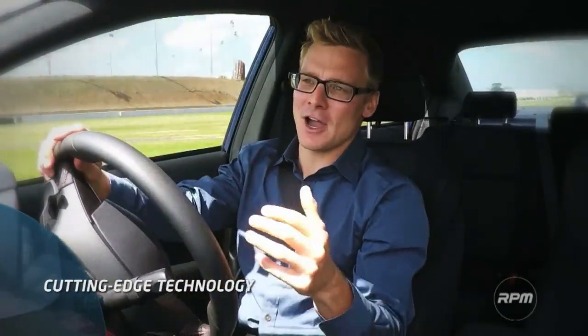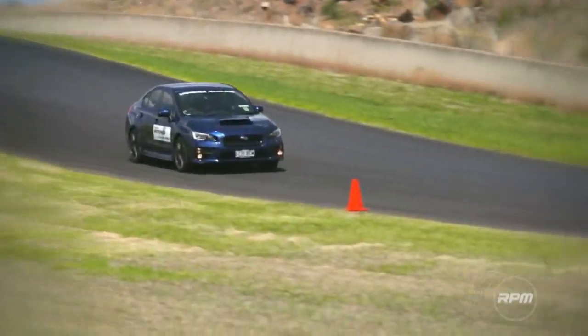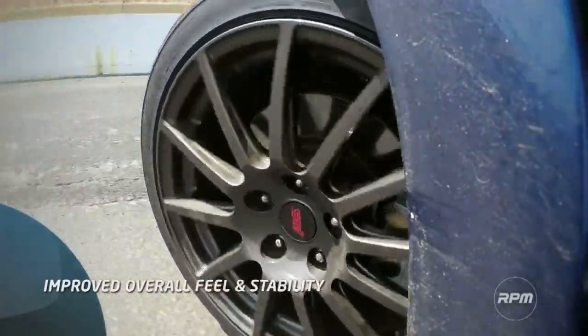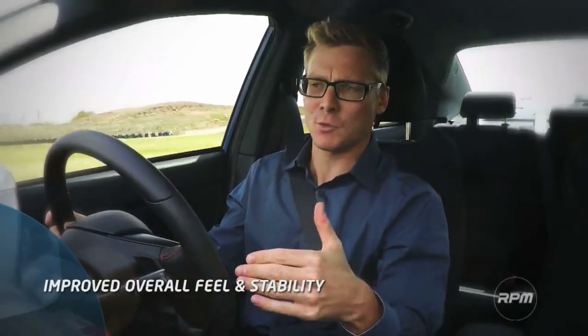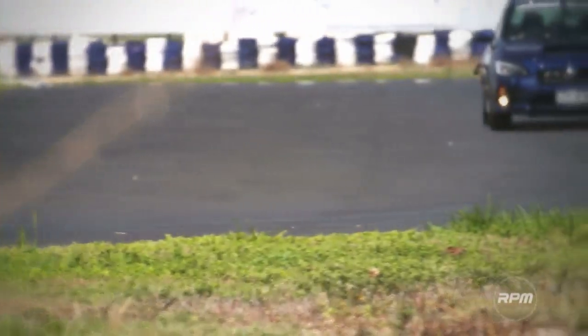The feel of the tyre is one of the most important things when you're driving a race car, and it's no different on the road. And this tyre feels incredible. You have a great feeling through the front, through the steering wheel. You can feel the rear of the car transfer its weight, and it provides tremendous feedback for the driver.